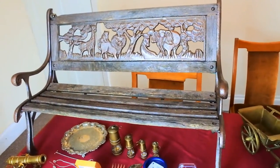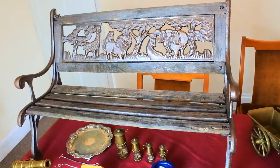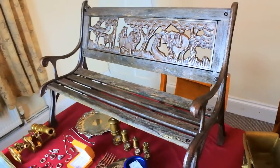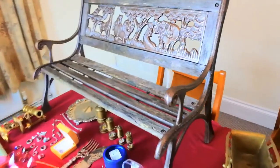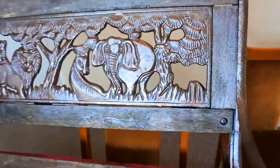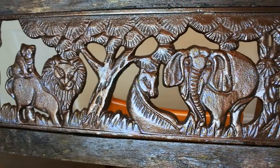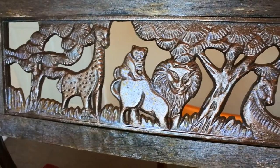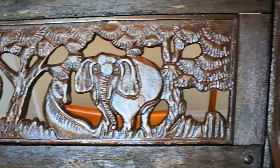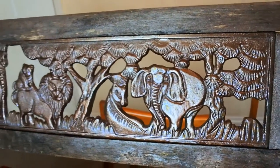Okay, I'm going to start with the largest piece so I can get it off the table and have a bit of room to work. Here we have a child's cast iron garden bench. It is a really, really pleasant looking piece. Has all the animals along the back panel. The back panel again is cast iron. Almost a representation of Noah's Ark with all the different animals, the elephant, the lion, the giraffe and so forth.